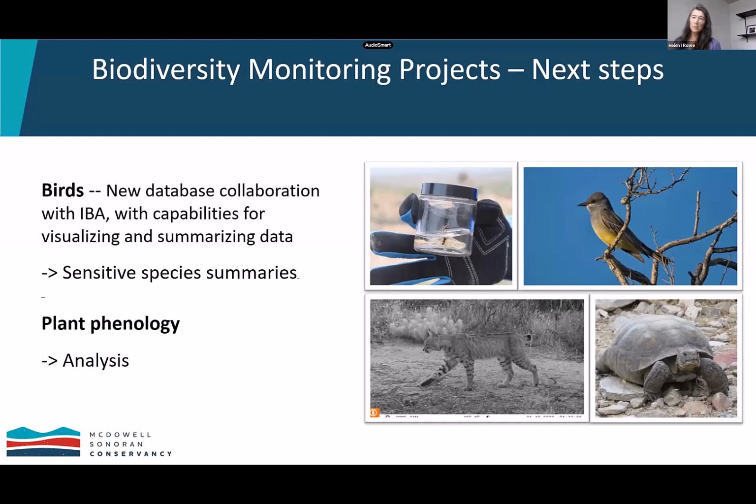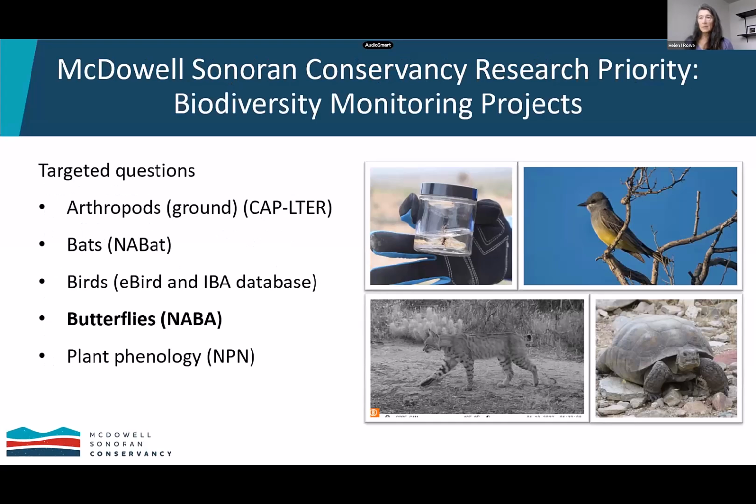And so this next year, we'll be working on looking at our sensitive species and creating some summaries about those so we can learn more and analyze our data that way. The other thing is plant phenology. We did some preliminary analysis last year, and we'll be bringing that forward next year. That's going to get some attention. Bats, we've obviously been doing a lot of analysis on that, that Jesse mentioned, so I won't mention that. So that brings us to butterflies.